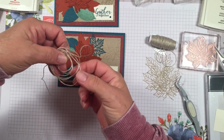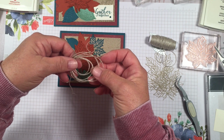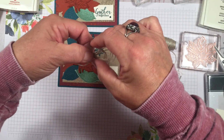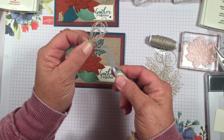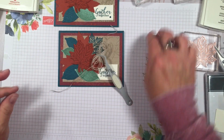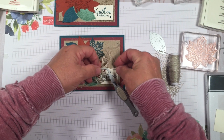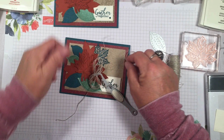Alright, now I got pressure being on camera. I don't know if I can do this or not. Alright. Now you push these together. As you push, you twist them to make like a figure 8. Alright. Then the reverse tweezers are really handy for holding right here in the middle, while you get another piece of the linen thread to tie. Tie around that. Can you all see? I hope I'm still in frame here. Okay. Come on now.